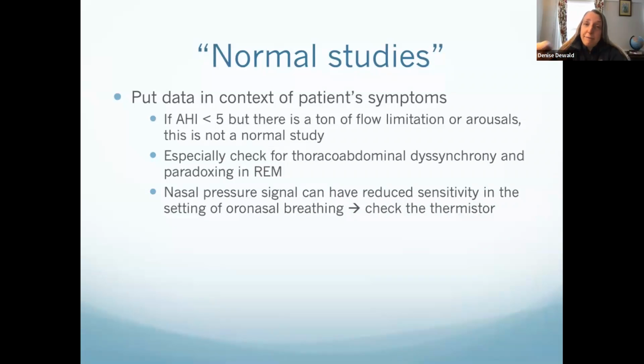On the flip side, a lot of techs will only score off the nasal pressure signal if it's present. But in a situation of oronasal breathing, you will sometimes see the events better in the oronasal thermistor signal than on the nasal pressure signal, because your nasal pressure signal might just be showing severe nasal flow limitation and exhalation, but the thermistor might actually be showing the hypopnea. So I have a fair number of studies where I sent for rescoring and said to use the oronasal thermistor, because that channel was showing the hypopneas better than the nasal pressure signal.